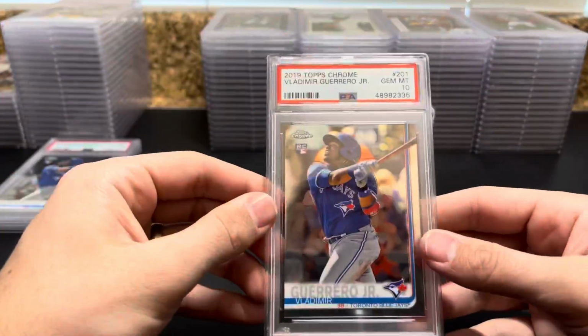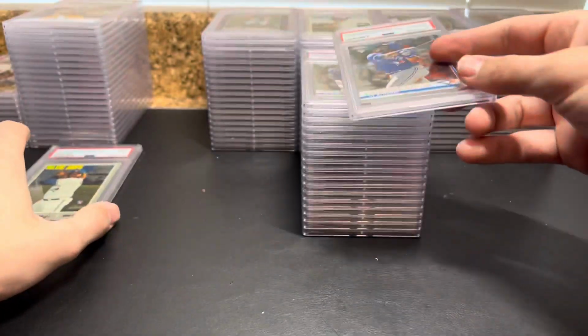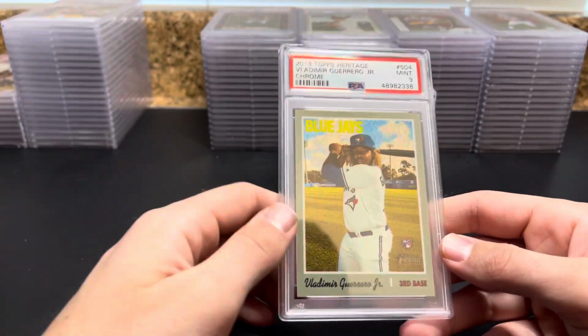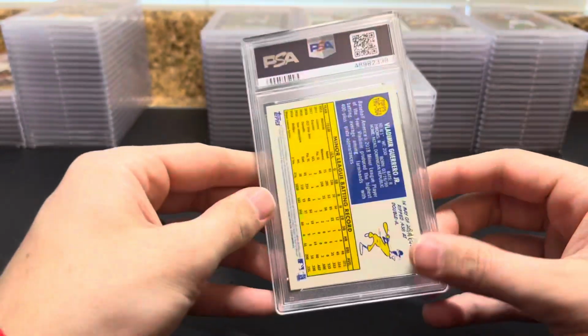Missing card number. Guerrero Chrome, 10. Throwing it around. Another Guerrero Chrome 10. And this would have been awesome. These Heritage, I love this set. Again, I'm not much of a baseball guy. I've been open about that forever. But I think the Heritage Chrome cards look amazing.